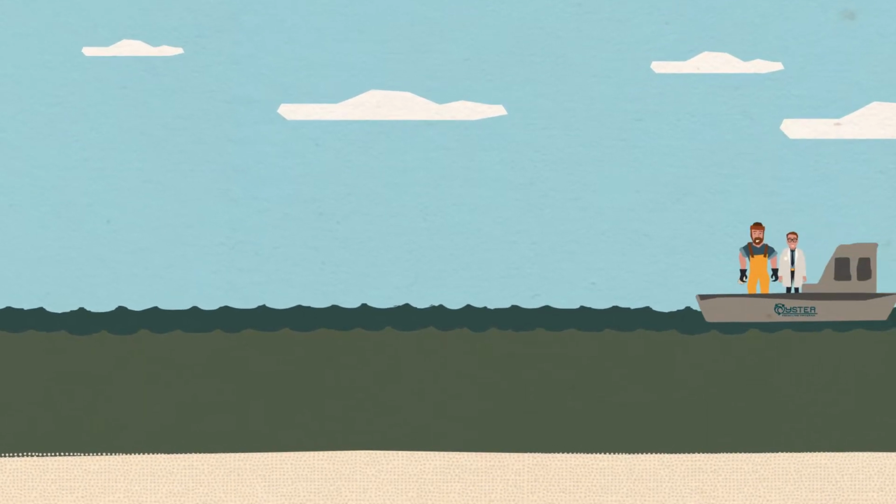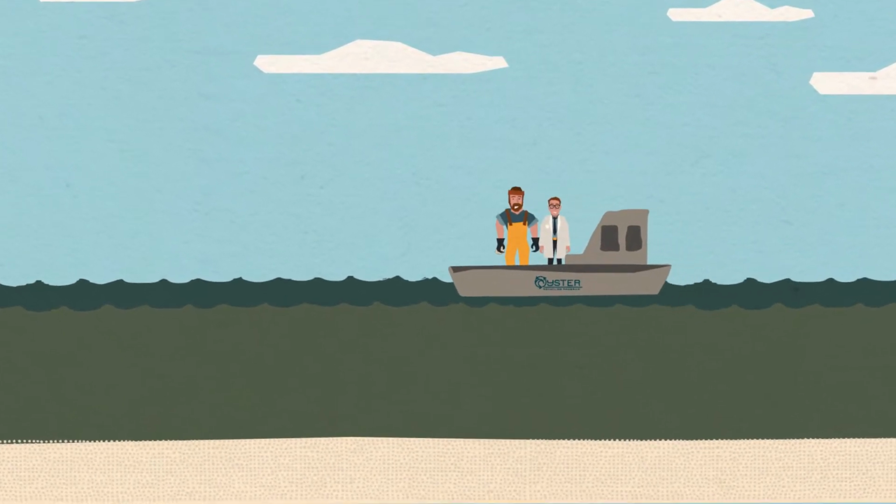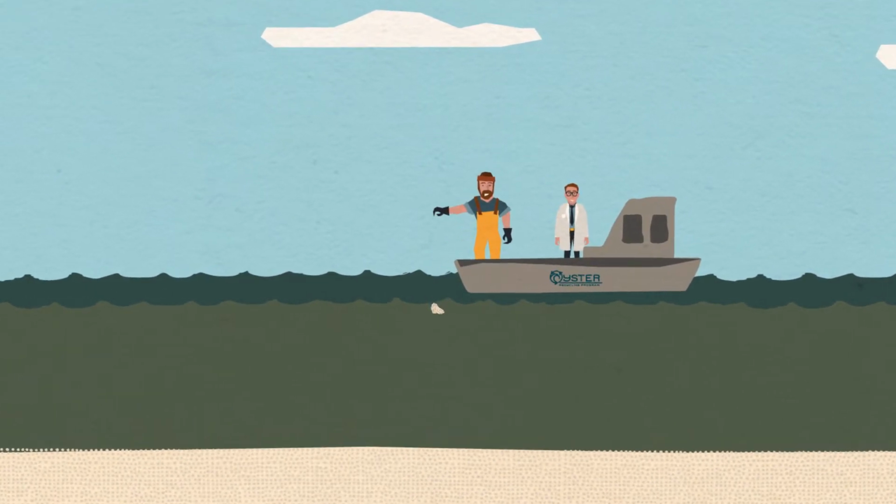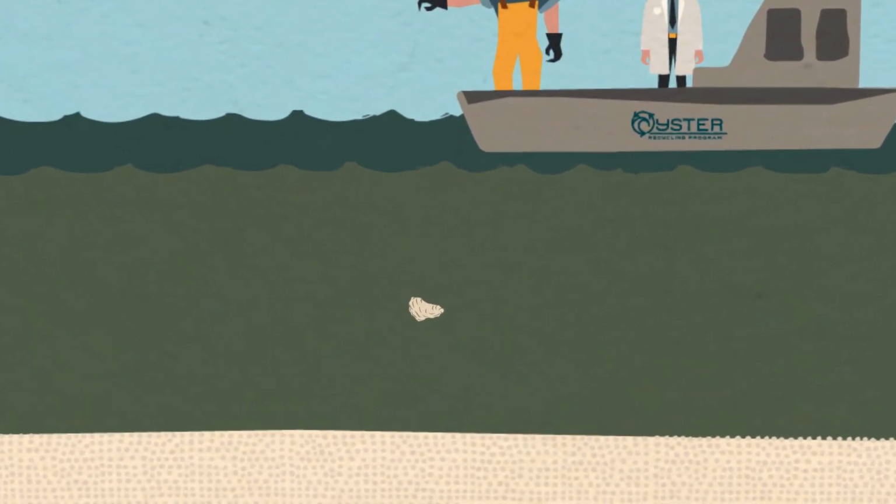Now there is a grassroots movement to revive our region's greatest natural resource by cleaning up the bay and replenishing its wildlife. And it all starts with a single oyster.